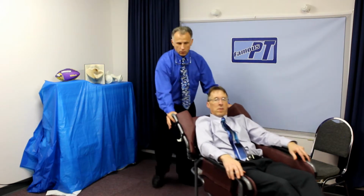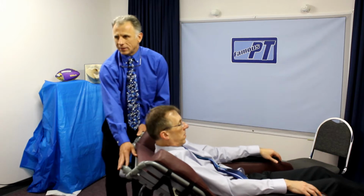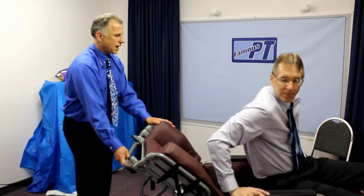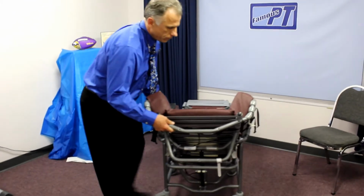But the key here to keeping comfort is, and they roll around really nice. I even got a carpeted floor and I can roll it around easy. But what we have is, they call it the comfort tension seating, and that are these straps. Okay? Yeah, why don't you hop out, Bob? I've got to reel this around. I want to show this off right here.